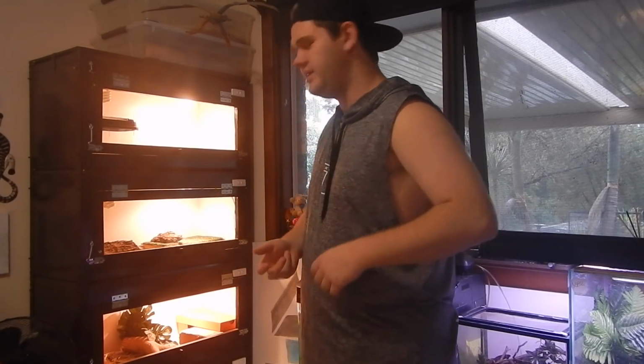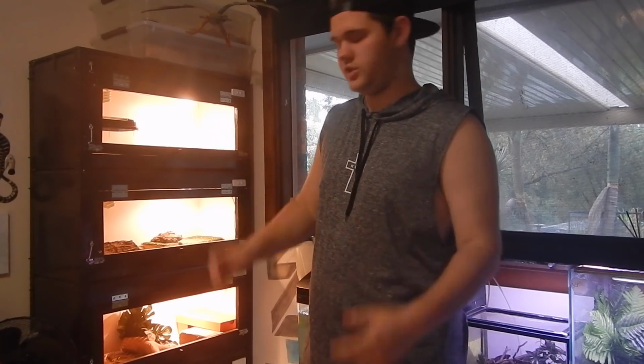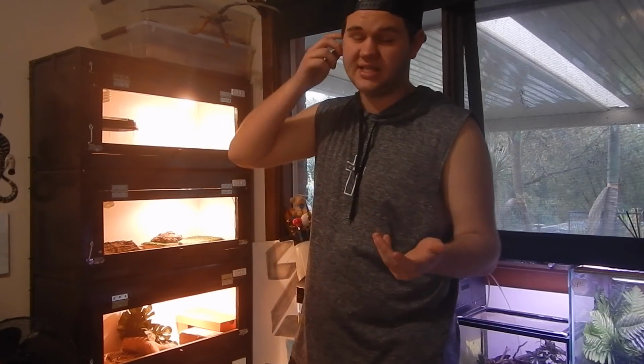I'll get one of them out. Basically what's in that last unit is my Shingleback and just another kind of plain blue tongue lizard. He's a het reduced pattern, so he just looks normal and just has the reduced pattern gene. So I'll probably skip over him. I'll get the Shingleback out just because that's something different.